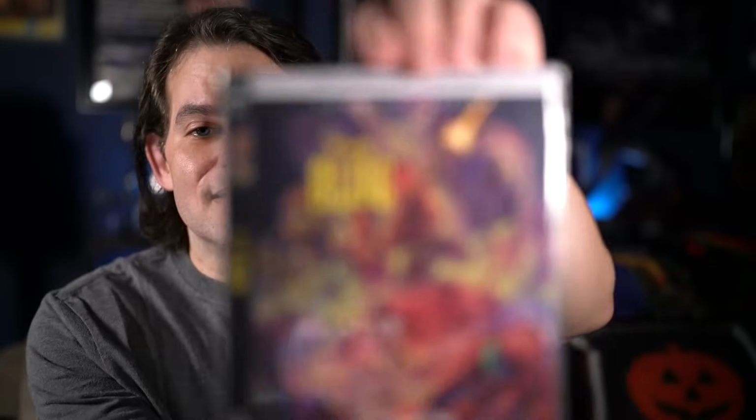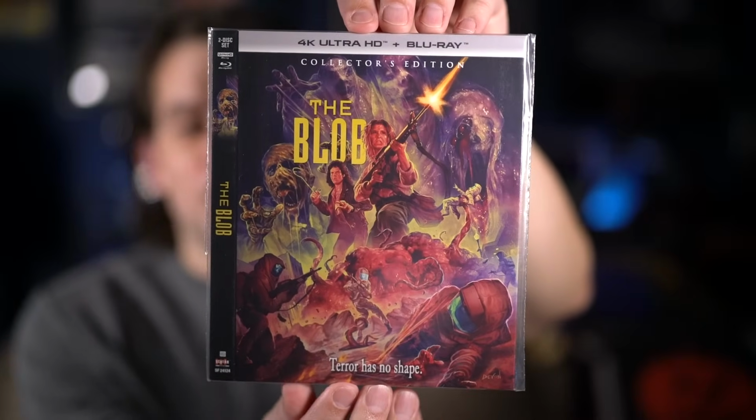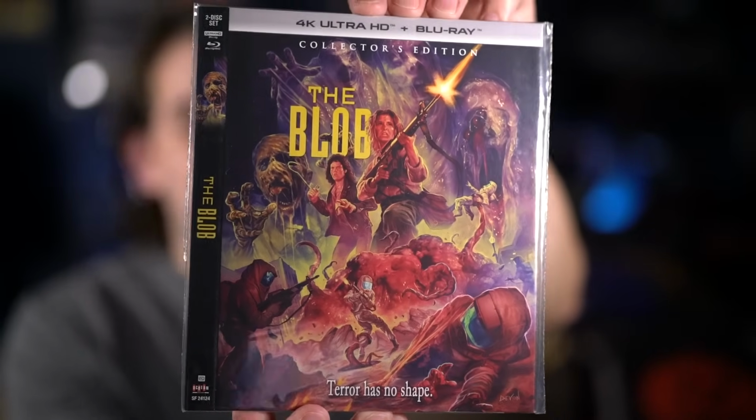Oh, actually, for The Blob, I haven't even taken it out of the plastic yet, but because I did order it from them, it did come with this alternate slipcover with that artwork, which I think is some awesome artwork. So just wanted to show that real quick.